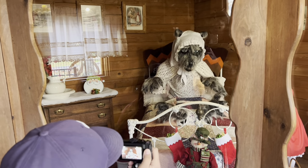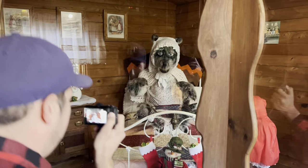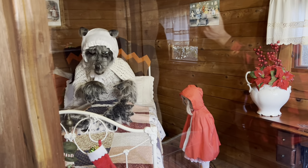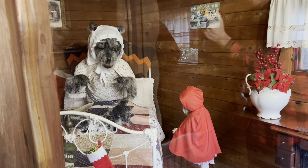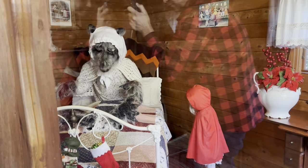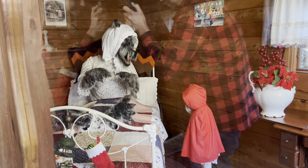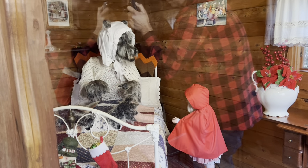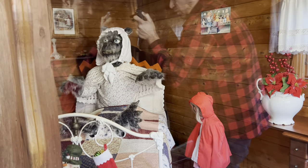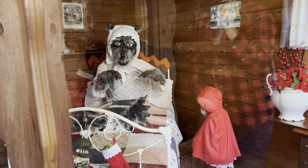Oh, here we go. Hey, Grandma. Oh, what teeth you have. What eyes you have. One day, Little Red Riding Hood's mother asked her to take a basket of goodies to her sick grandmother. Hurry along and don't talk to strangers, her mother said. Oh, grandmother, what big eyes you have. The better to see you with, my dear. Oh, grandmother, what big teeth you have. The better to eat you up, my child. Oh my gosh, it just got scary. Little Red Riding Hood flew out of the house through the woods to her home.